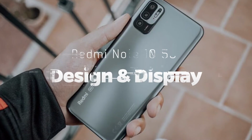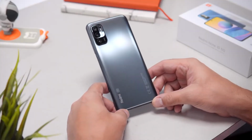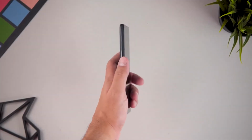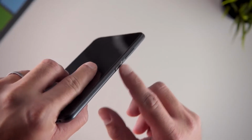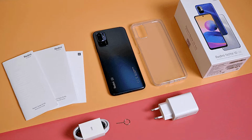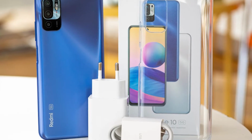Redmi Note 10 5G design and display. Out of the box, you will not notice anything unique about the Redmi Note 10 5G, but that's the point. It's your classic combination of plastic and glass with a nice matte wrap-up on the back. Usually soft to the touch and does pretty great work at withstanding fingerprints and oils from your hands compared to the glossy finishes found on most phones these days. Within the box, you'll find the charging brick, charging cable, regulatory paperwork alongside a clear TPU case for those who need some protection.